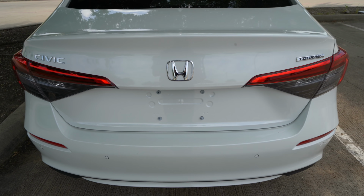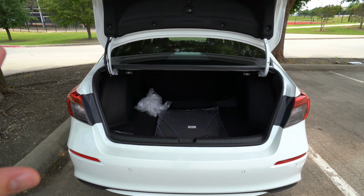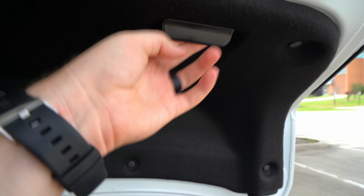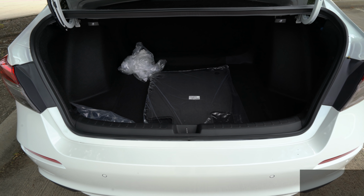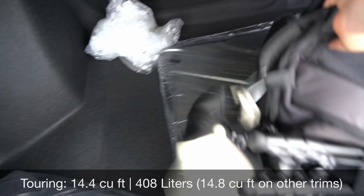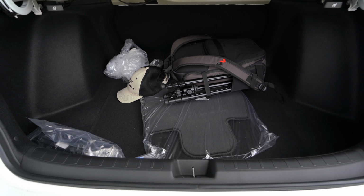All right, now taking a look at the trunk, very little has changed. On everything but the base model, you'll have a little touchpad that you can press to pop that trunk up. And one nice touch is that we actually have a little grab handle right here. That is cool. The hinges are completely exposed, so something to consider when loading your luggage. Now this is just a tad bit smaller than the last generation. And if I just throw a backpack back here, this Civic trunk will swallow up a lot of big luggage, small luggage.